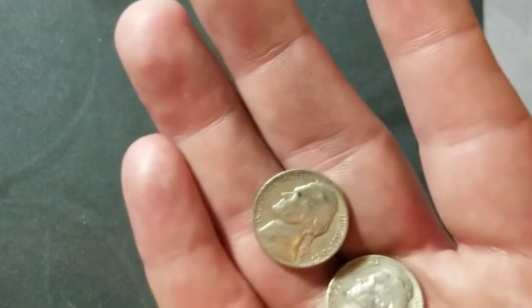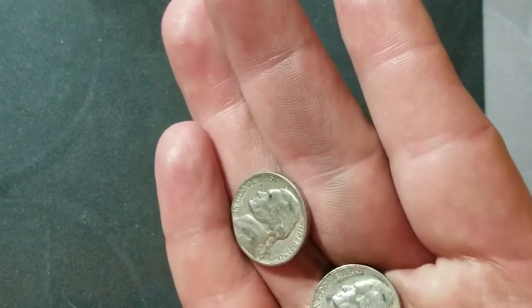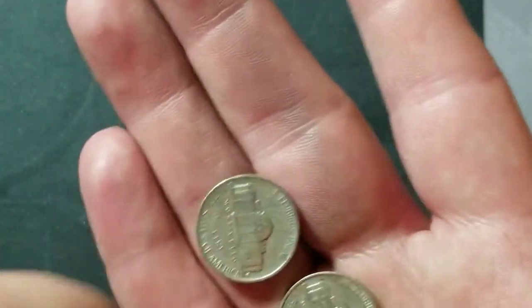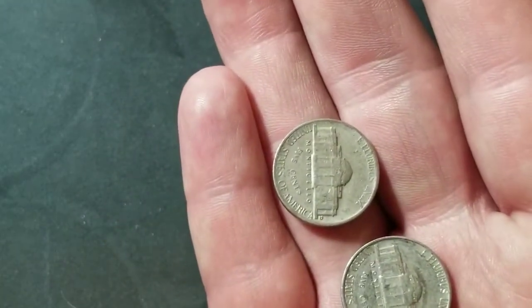Alright, roll number 28. Usually in the middle of the box, I don't get a lot of finds, but here we are. We got a 1957 and a 1958, and they're both going to be Denvers. We'll take it. We'll bring you in on the next find.